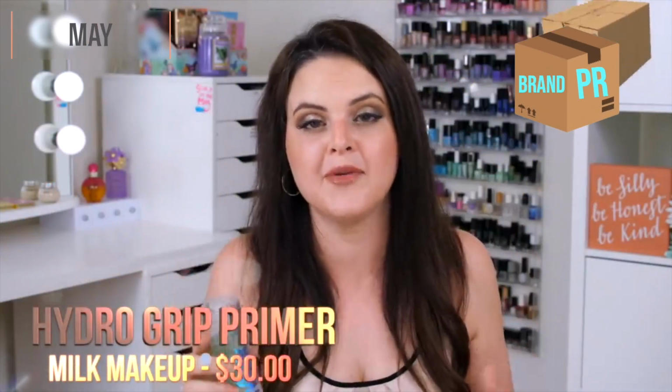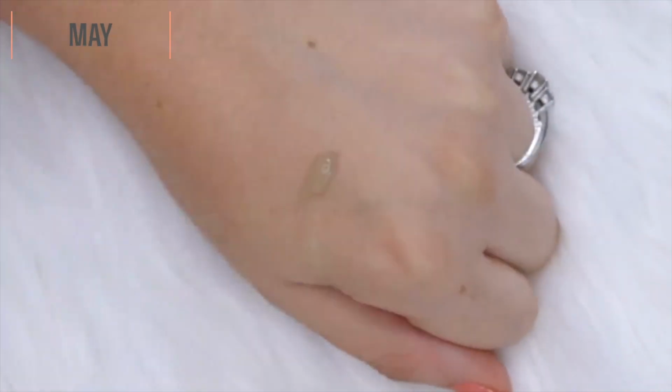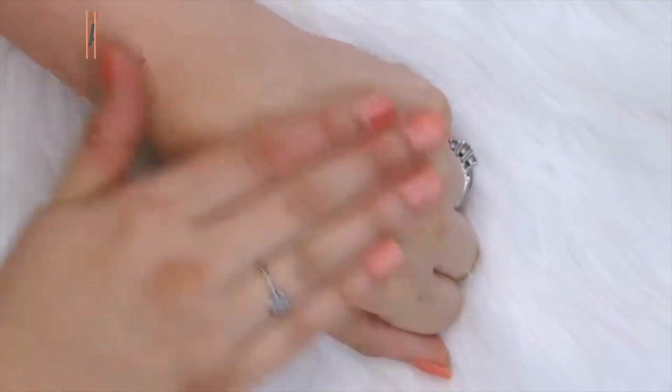And the big reason why I didn't like this, well, there were two reasons. One was because it leaves a tacky feel on the skin, and I'm very, very tactile when it comes to my face. I don't like anything sticky or goopy on my face. I don't use setting sprays. I'm very textural, and because of the texture of this, I just couldn't use it.